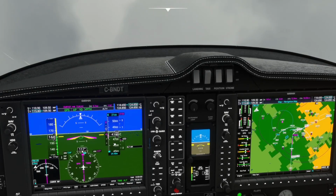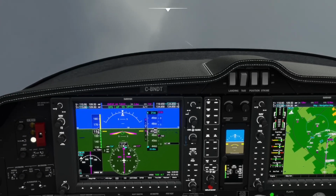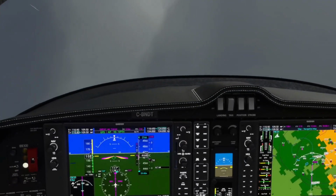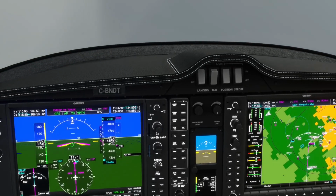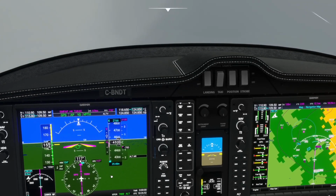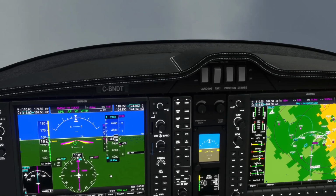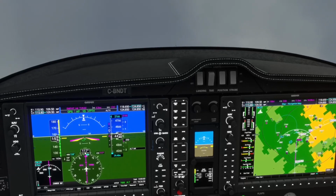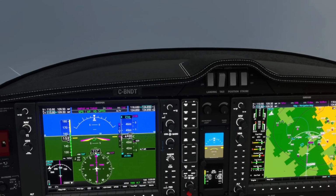So I'll start bringing the power back. We want to start getting slowed down so we can get the gear here momentarily. So bring it back to about 50%. Speed's in the green, which is good. So they didn't give us much time to set up that approach. Now if you feel you're rushed in real life, I would just say ask ATC to give us radar vectors till we could get set up, because sometimes you can't get things set up that fast. But we got it done.